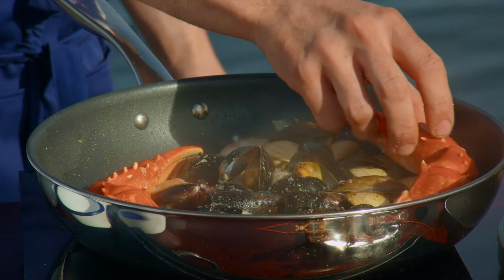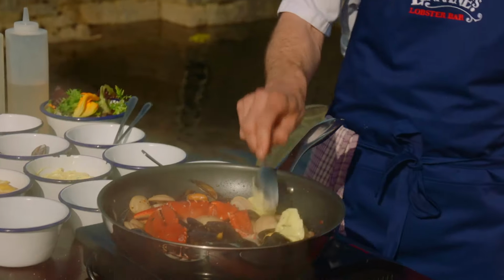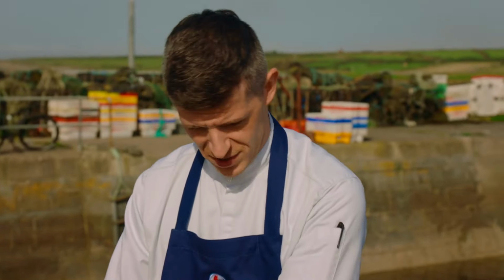These have been parboiled for 8 minutes. This is garlic and parsley herb butter. Lovely. And is that what you brushed over the lobster before you grilled it? That's exactly the same, yeah. Excellent.